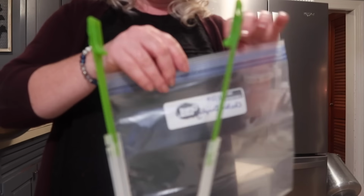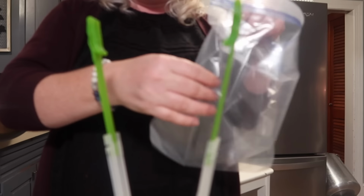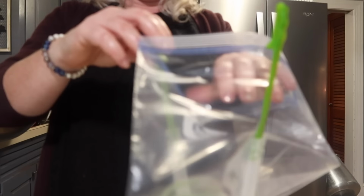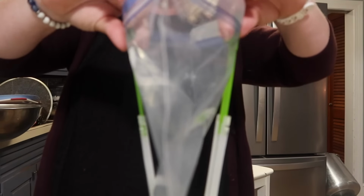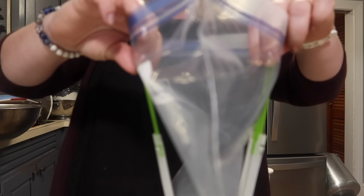Now sometimes these bags and these holders get weighted down. I was trying to say heavy down, get weighted down. So I also have clips that I will add, that I attach on either side whenever that happens. And it just, again, adds another layer of bag holding help for me.